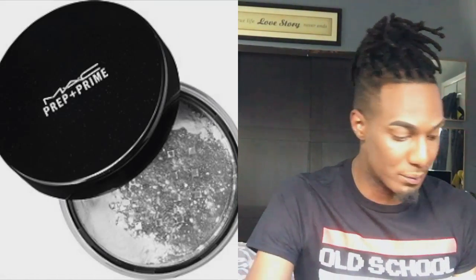So, this is another step that everybody doesn't do, but I just like to do it to really set my foundation. I'm gonna go in with my MAC Prep+Prime. It is a translucent powder. See, it's white. And just mat that down a little bit. This helps to control oil. This is just an extra step I take because I have oily skin. So the oil can get to be a bit much throughout the day. I'm not really gonna be wearing this too long tonight, but I'm just gonna show you guys what I do.